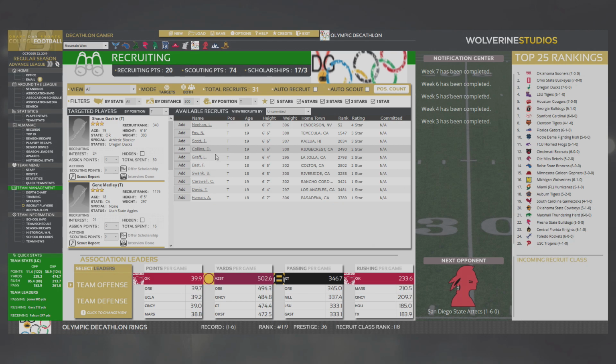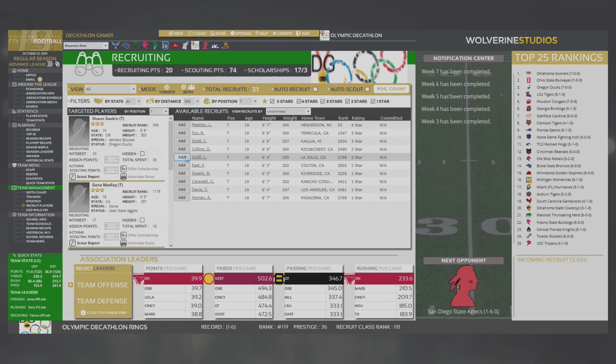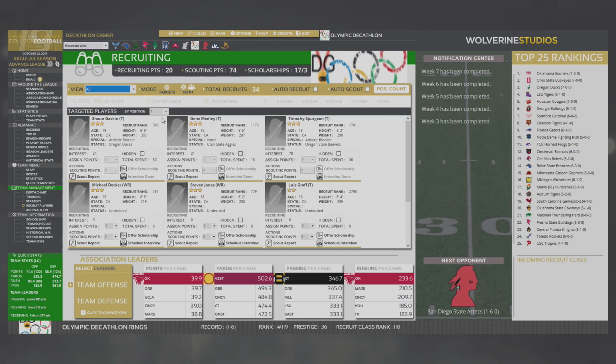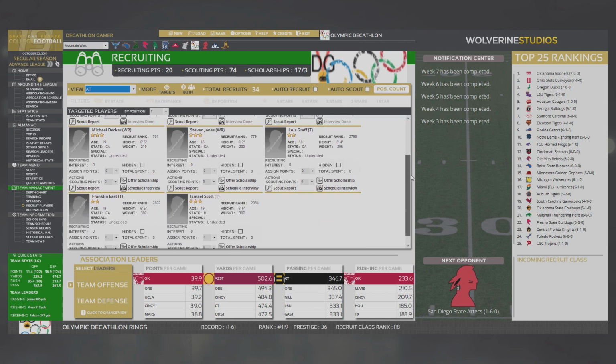Oh, and he's from California? None. See, there you go. None. East. Okay. Hawaii kid, just in case. Let's take a look. Maybe he doesn't want to stay there, right? Okay, tackles. Or wide receivers and tackles, the guys I just added.